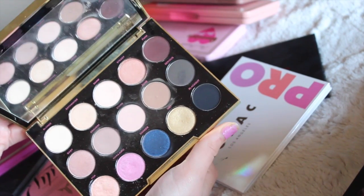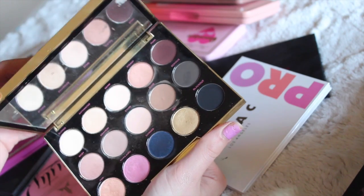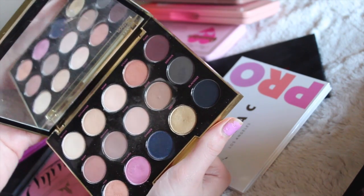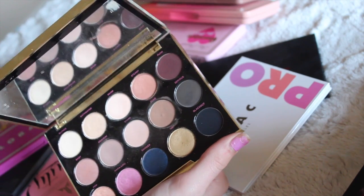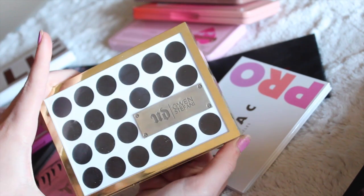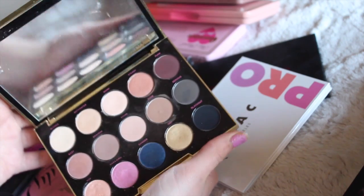I think a lot of people have these taupey, natural looking shades, and they just don't get the right use out of this. I think this is beautiful. The shades are buttery. I mean, Gwen Stefani, I think she killed it. I love this palette so much.